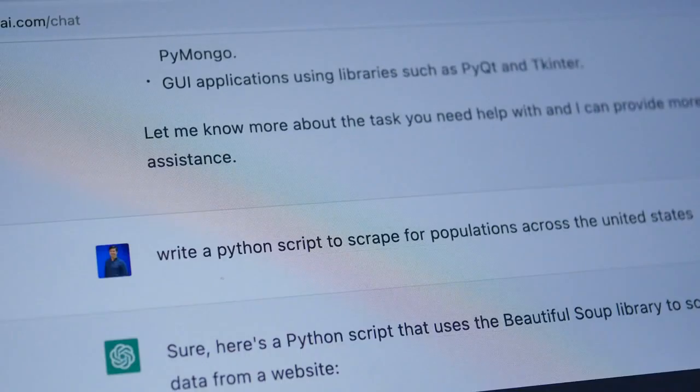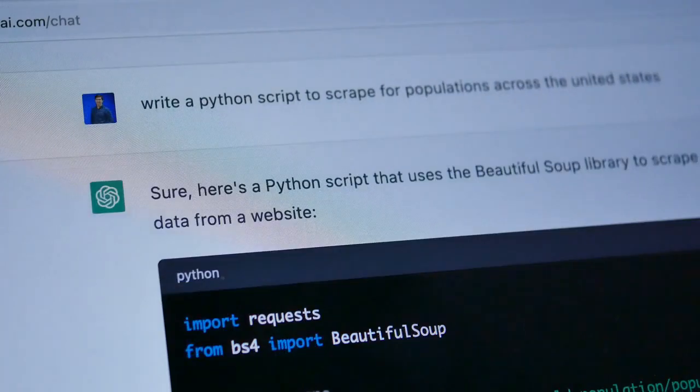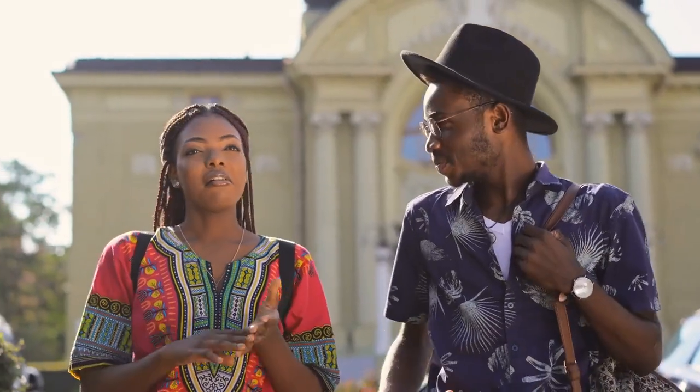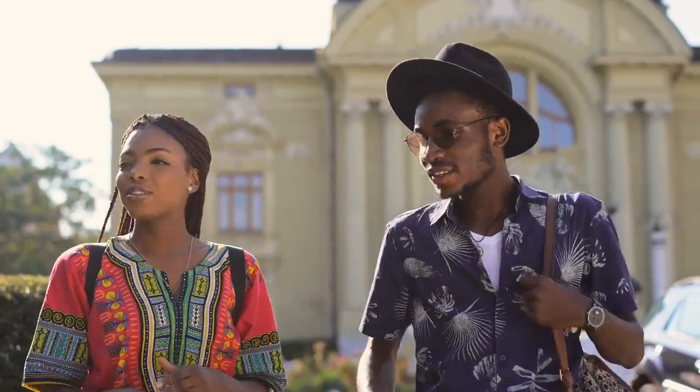So, there you have it, fellow learners. System messages are your secret tool to make ChatGPT dance to your tune. Set the context, guide the chat, and watch the AI magic unfold. Stay curious, keep experimenting, and watch as your conversations take on a whole new dimension.